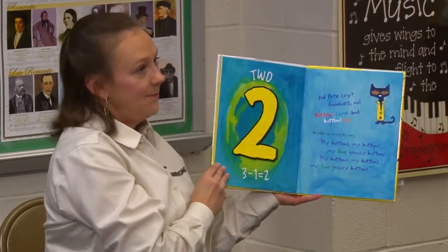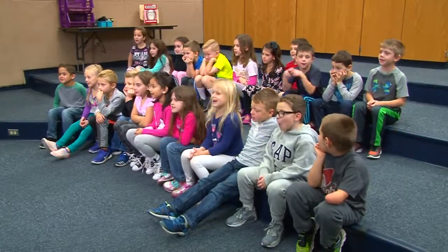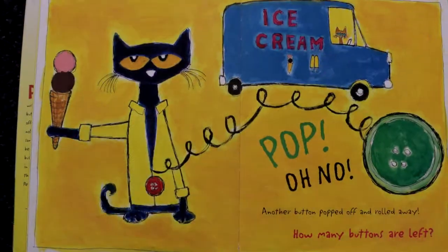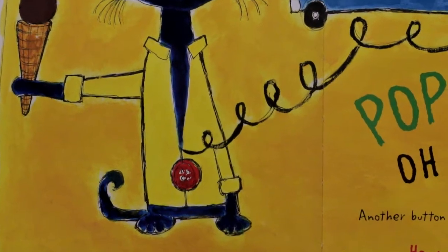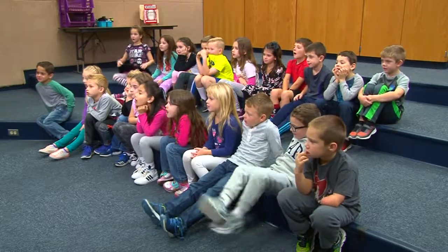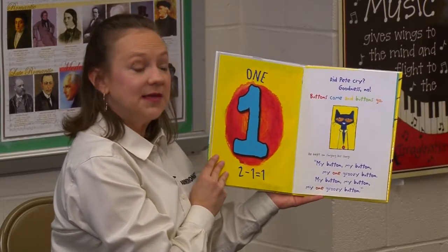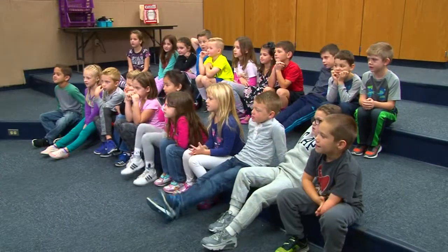My buttons, my buttons, my two groovy buttons. Pop! Oh no! Another button popped off and rolled away. How many buttons are left? One! Two minus one equals one. Did Pete cry? Goodness, no. Buttons come and buttons go. He kept on singing his song.